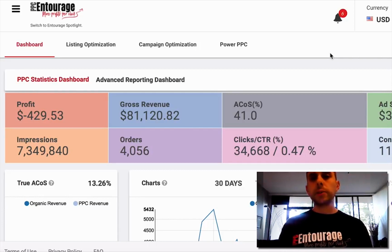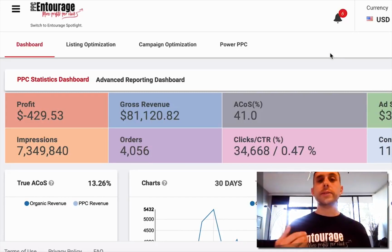Just want you guys to be a little bit more mindful that the PPC conversion is typically a little bit lower than the organic conversion. So let's say the organic conversion is around 20%, PPC conversion is around 10%. That's about average, about right from what I've seen. It can go even higher than that. It all depends on your targeting, how good your product is, obviously how many reviews you have. There's a lot of different factors that go into it, some of which were mentioned in this video.